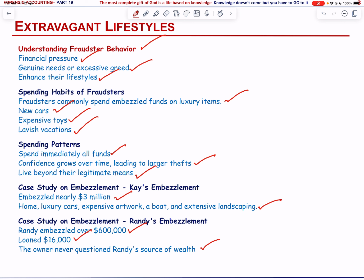So, the lesson learned from these two cases is that the organization should stay vigilant about abrupt lifestyle changes in employees, particularly if they exceed their income. Implement robust control measures that can discourage and identify fraudulent behaviors, reducing organizational risks. Employee education is key, offering training on fraud awareness, and promote a culture of whistleblowing that can empower staff to report suspicious activities, thereby preventing fraud.